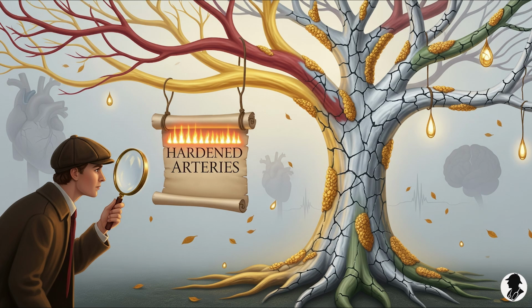Okay, let's unpack this then. We hear phrases like hardening of the arteries all the time, but precision counts in medicine, right? So what exactly is atherosclerosis, and how is it different from, say, arteriosclerosis? Yeah, that distinction is really key. So think of arteriosclerosis as the big umbrella term. It just means thickening and hardening of artery walls, period. Any cause. It's like general road wear and tear on any street. Makes them less elastic, contributes to that age-related hypertension, even affects how the body deals with shock.